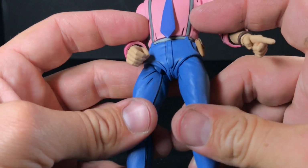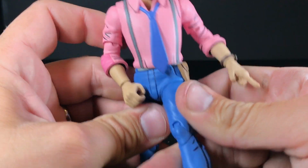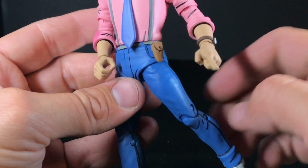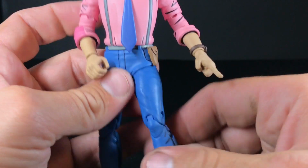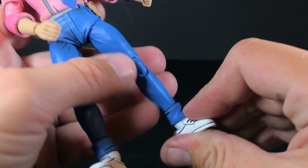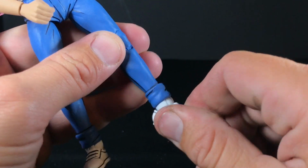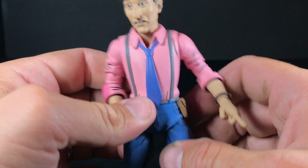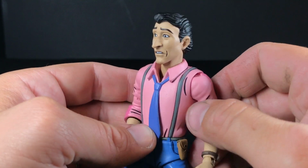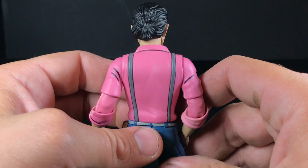He has the same kind of ball-jointed hips that April has, but because you have the vinyl covering, again, it's going to stop you a bit when you're trying to move that around. He's got double-jointed knees, and down at the feet you have a hinge, and you have ankle rockers. That's it. Like I said, he is pretty well done. His paint looks really nice. I haven't noticed any problems in him whatsoever. His expression just could be a little more expressive.